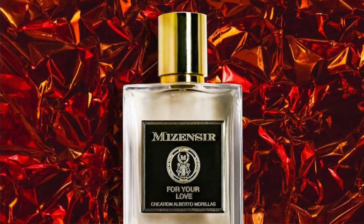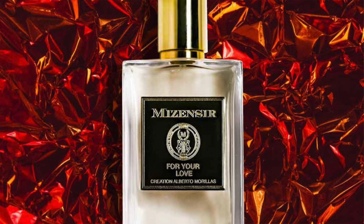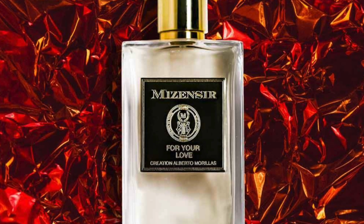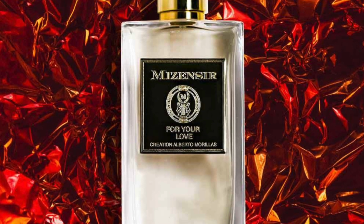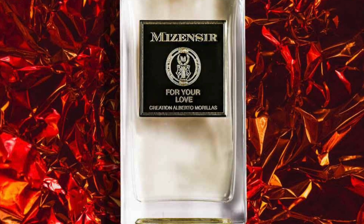Hey, you gotta love the patchouli in here. It's contrasted beautifully with the raspberry note. It's very, very musky, and of course that amber woodiness from the Ambergris experience is great. It's very, very sexy, it smells great in the heat, musky, and it has great trail. For Your Love at number 1.